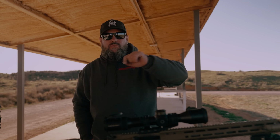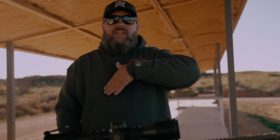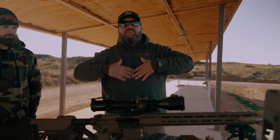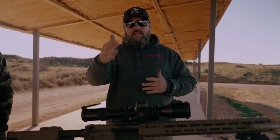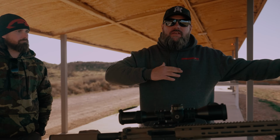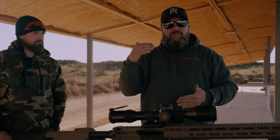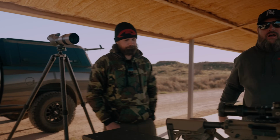Before we shoot the 1,000, we want to shoot it in an area that we know is kosher, right? Like we all believe it's going to stop our threat, okay? So remember, in a self-defense or WROL or whatever the reason that you would be doing this, you don't necessarily need to take their life. If you just hit them and take them out of the fight, it's a win, right? Yeah, I would agree.